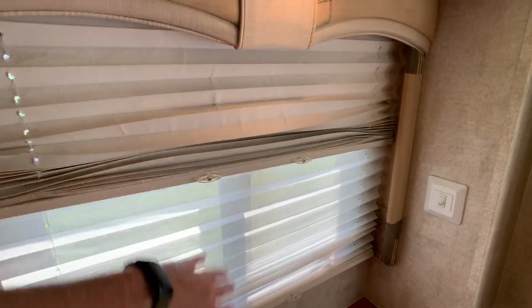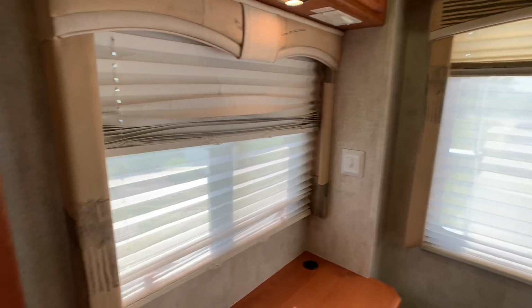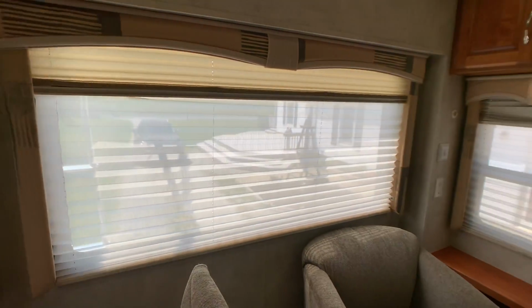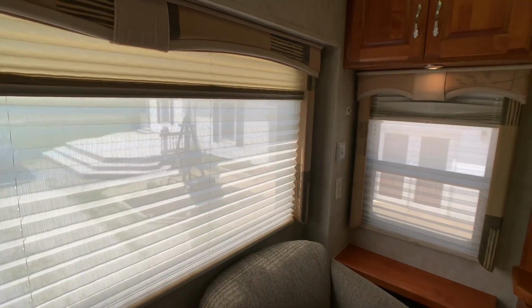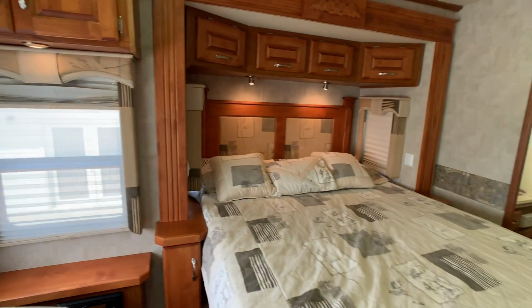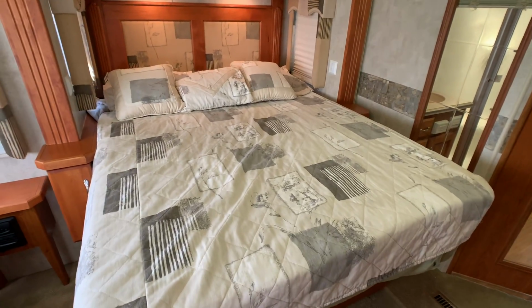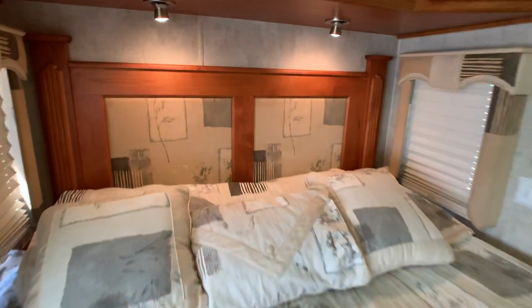This is one of the shades in the bedroom that I would say definitely replace with just a roller MCD roller blind, blackout blind. And I definitely the rear too. All right, this is going to be your third slide out. Queen slide bed, and the queen bed does lift up. Show off that headboard. Beautiful headboard, by the way.